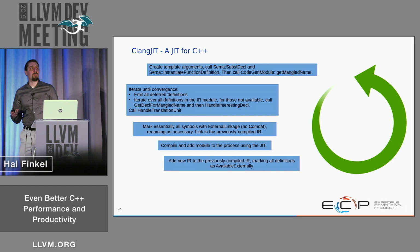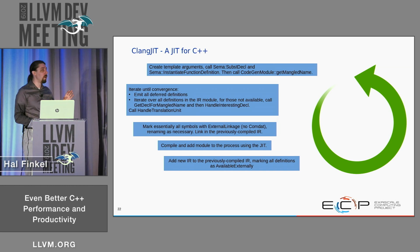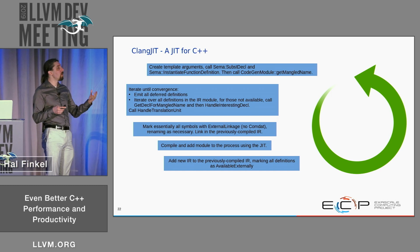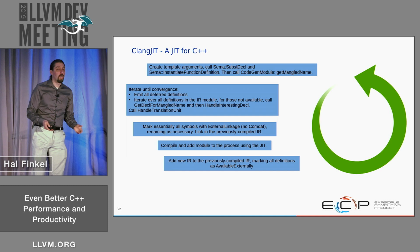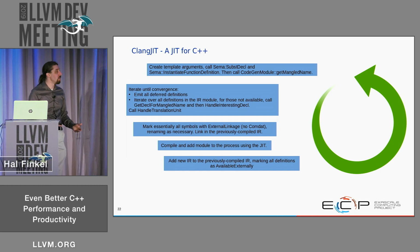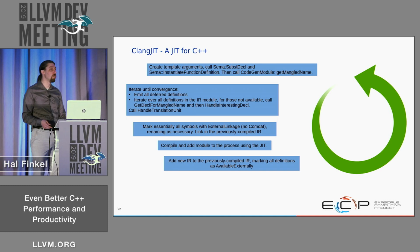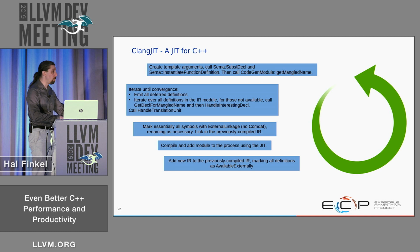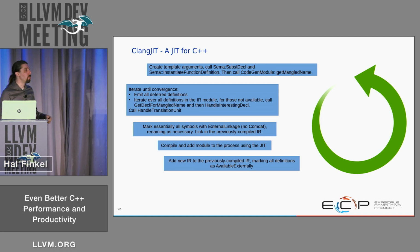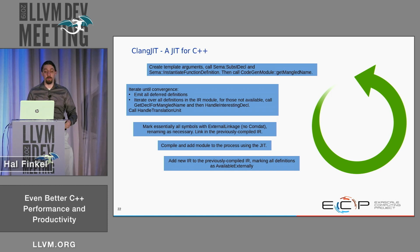But the other thing is that when I'm generating code for that function, it is going to require other functions to be generated as well. Most of the use cases for this are not really just to generate one function. The idea is that you're delaying instantiating a bunch of other templates that the function itself uses in its body. And so when you generate code for that function, you then have a number of other functions that have to be generated as well.